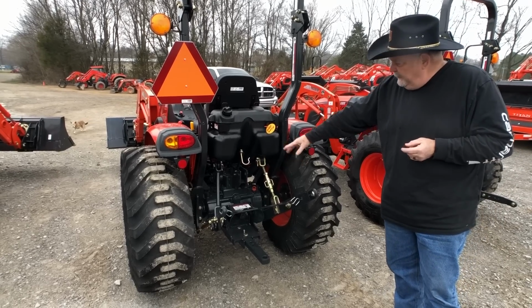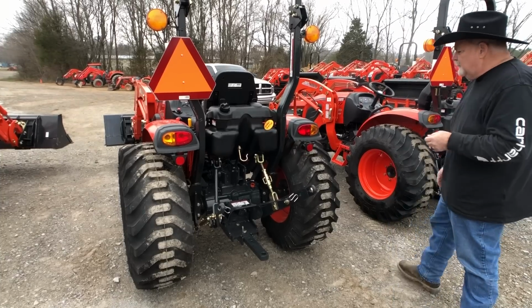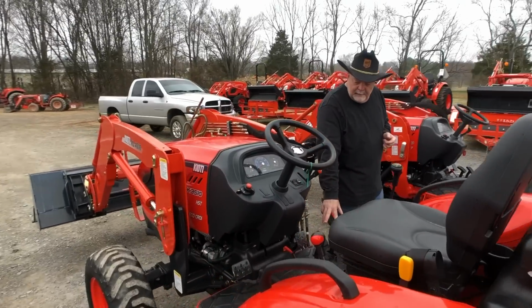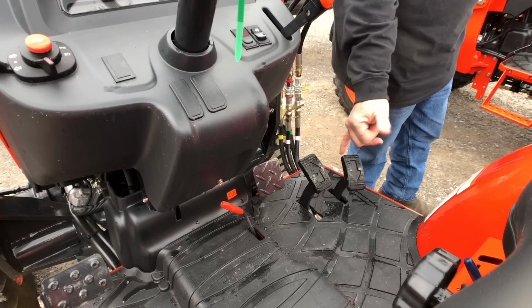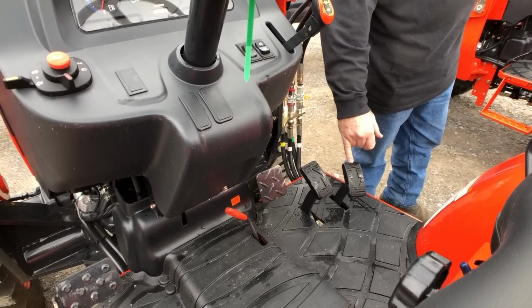The entire chassis, including the axles, are all cast iron. Notice the placement of the hydrostat pedals. They're exactly where they should be. They don't have that goofy rocker thing that nobody likes, that you have to have a size 5 shoe to work. They're where they should be.